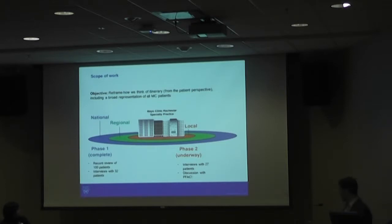So you can see over there, phase 1 is complete, and that was really focusing on the national patient group, people that traveled over 2 hours to come to Mayo Clinic. We had people that traveled anywhere from 199 miles all the way to nearly Louisiana and Washington D.C., and I'll show you that here in a second. But phase 2 is really underway right now, and that's to balance out what we heard from national patients with what we hear from patients that are more local to us here.